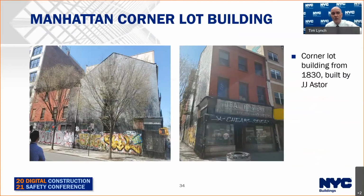The earliest corner lot building that we found was a building that was built in 1830 by J.J. Astor. And that building actually turned up in the news recently because it was under one ownership since the late 40s. It is virtually unaltered, and there's been no repairs. The reason why it's stable is because the spec that went with this building actually had quite a high factor of safety, and it was built as a mercantile by J.J. Astor. It was not built as a residential building, and it has stayed in basically the same use in New York City since 1830. A remarkable thing, legacy building, and it was just sold recently.